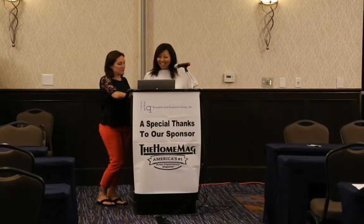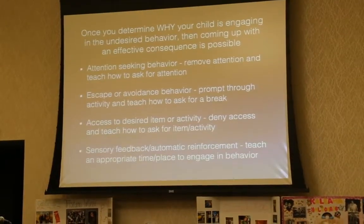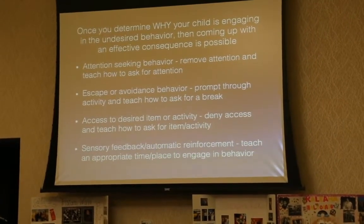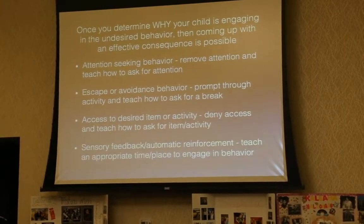If we look at here, why is your child hitting? From an OT perspective, or even OT behaviors, what is your child trying to communicate through the hitting? And looking from a sensory perspective, is it related to a sensory processing problem? Maybe, maybe not. I could talk for many, many hours about sensory processing.